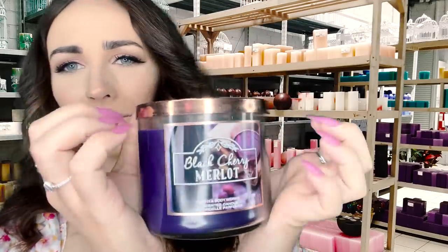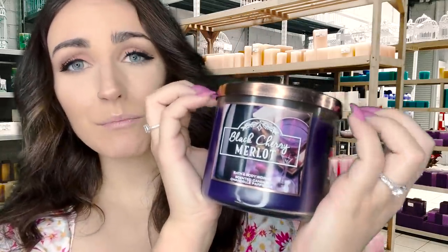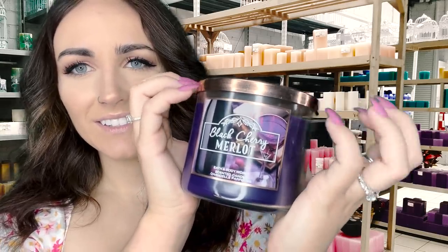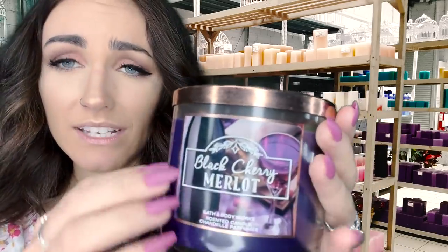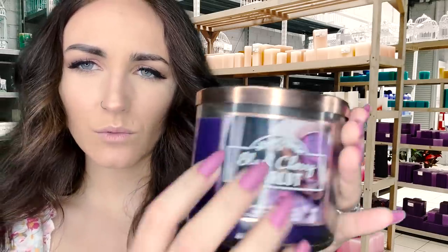Okay, so I think you'll like this one. This one is one of our best sellers. I have yet to meet somebody who isn't really a fan of this one, to be honest. So here we have Black Cherry Merlot. The label is just so cute in itself. It's got the little wine bottle and then the glass of wine.